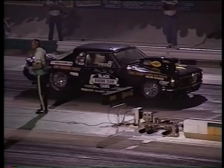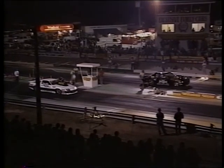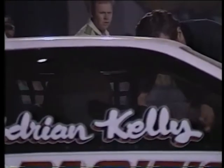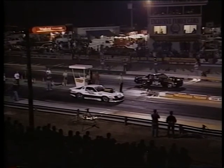Hans van Dijk is way up forward, close to the line. Van Dijk heading for the beams. He may go in and stage. Heading in, up from Victoria. Hans van Dijk has brought on the pre-stage light. He's waiting for Adrian Kelly. I'm not sure how long he'll wait. If he brings on that second bulb, Jim, and goes into the stage beam, his opponent has 20 seconds in which to stage, otherwise he's disqualified. And there it is. Done that. He's gone in. Here comes Kelly. He'll make it with time to spare, I think.